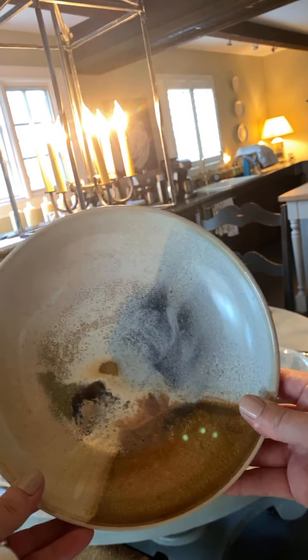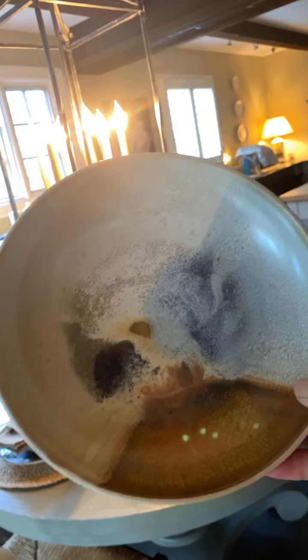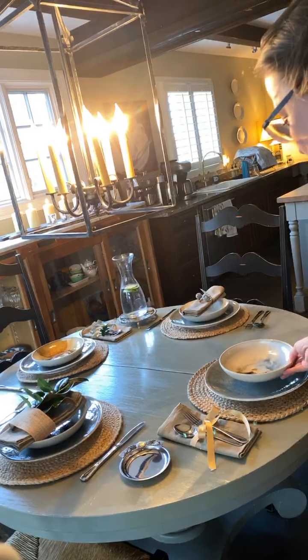I don't know if you can see it, I have a view of the Blue Ridge Mountains, but it kind of reminded me of the Blue Ridge Mountains, like the sun is setting. So I thought these were just so gorgeous. And let me show you a couple things you can do.